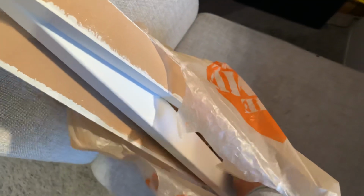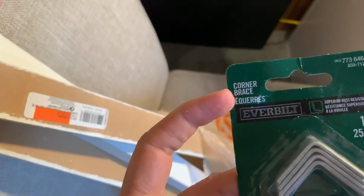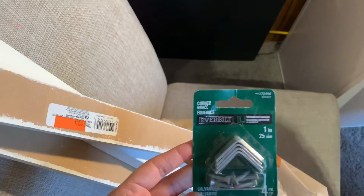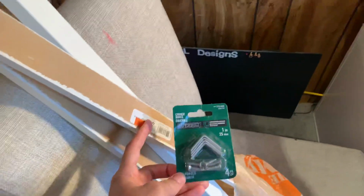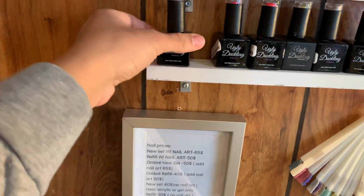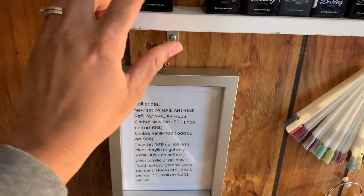And then this right here, these are corner braces. This is what I use to put these up. And then once you have them up, your nail polishes are good. So just make sure they're evenly apart. They have a lot of different sizes, so whatever size you feel is best for you, you get. You don't have to get this one. This is a size big enough to fit 1 bottle of polish. So if you go to Home Depot, maybe take a bottle of nail polish or gel polish, and then you could figure out what size you need based on the size of your polish.